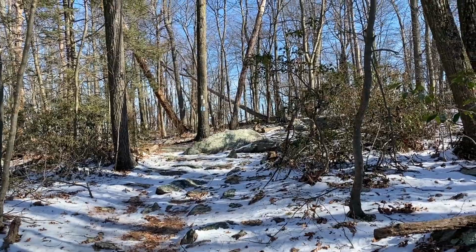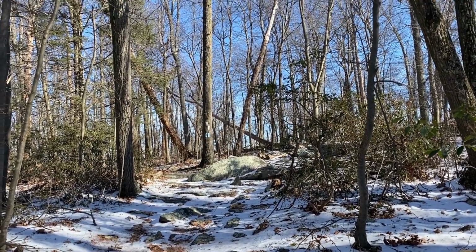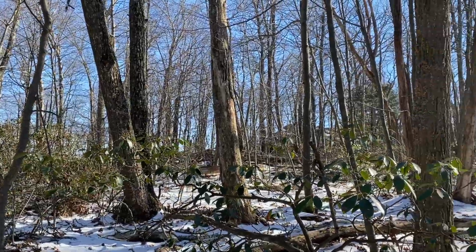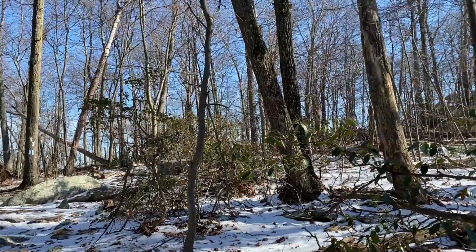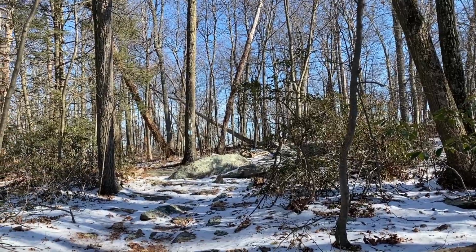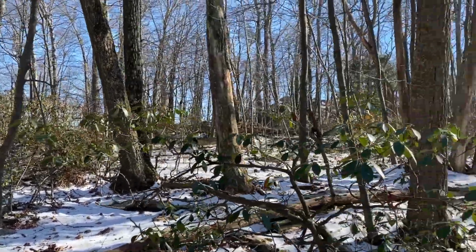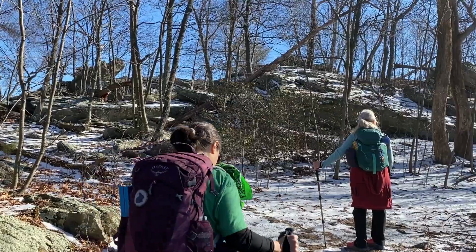So we've reached the top, and you can see on the tree up ahead. You can go right and it will take you over to the Chimney Rocks area, which is where we're going. And going left, you will continue down the AT, which we will be doing at some point, but right now we're going to go over to the right.